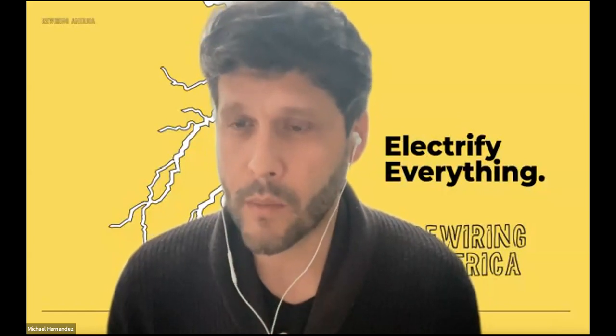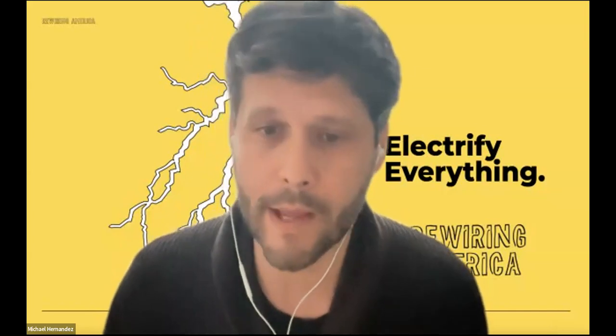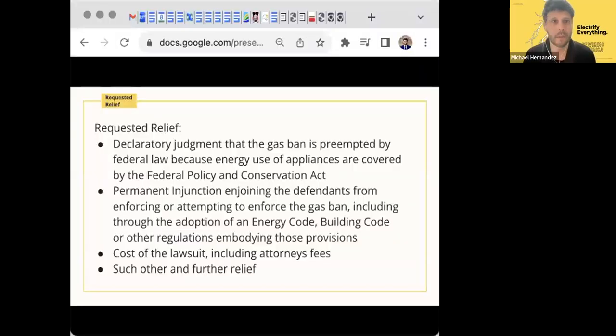So in October, there was a federal complaint filed requesting this relief: that there be a declaratory judgment that the gas ban is preempted by federal law because energy use of appliances is covered by the Federal Policy and Conservation Act, and that there be a permanent injunction enjoining the defendants, who are the Building Code Council and the Department of State, from enforcing or attempting to enforce a gas ban, including through the adoption of the Energy Code or Building Code or any other kind of regulation that would embody the provisions of the All Electric Buildings Act.